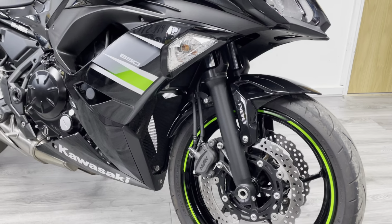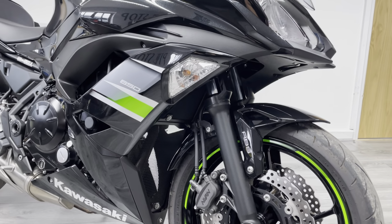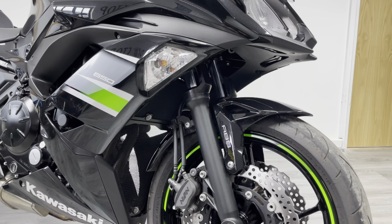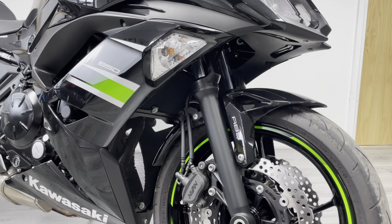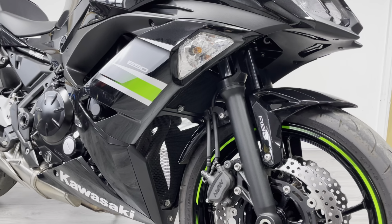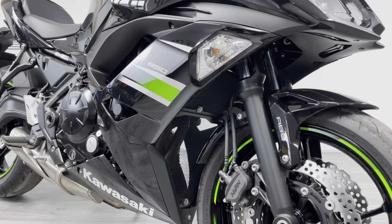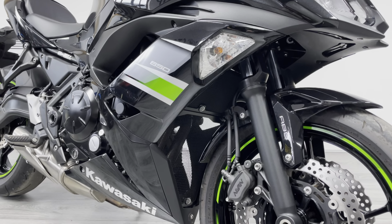Non-USD forks on this, but it doesn't matter. Handles really well. These have got no rust or pitting or anything like that at all. They're in great condition with no leaks. I don't know if you can just see, but there's the double rad guard in there as well from R&G. So there's a top radiator guard just to stop any stones and flies from damaging the radiator.